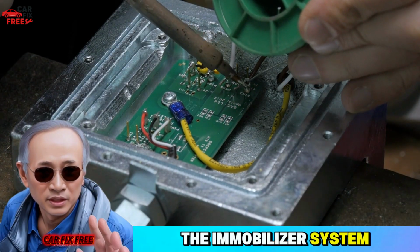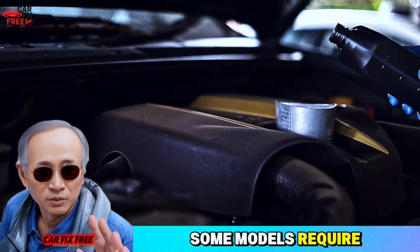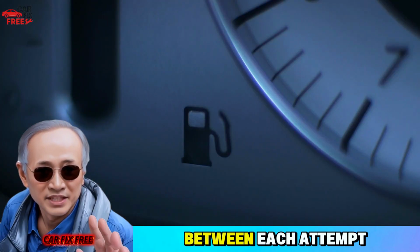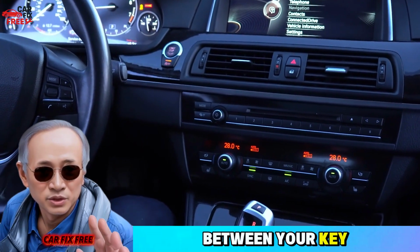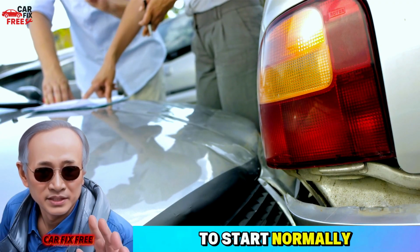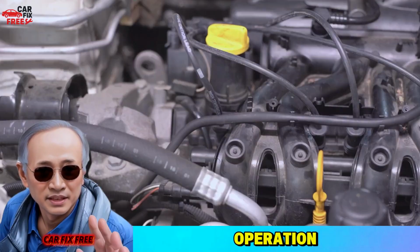The immobilizer system compares the key's code with the one stored in memory. Some models require repeating this sequence up to 5 times. Wait 30 seconds between each attempt to avoid a permanent lockout. This manipulation forces a new recognition between your key and the security system. Your vehicle will once again agree to start normally. The immobilizer warning lights go out, and the engine returns to normal operation.